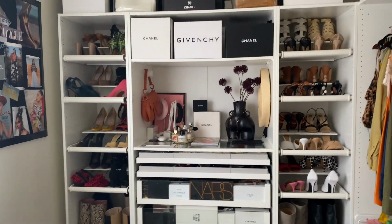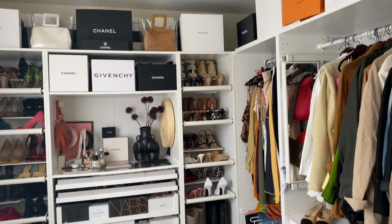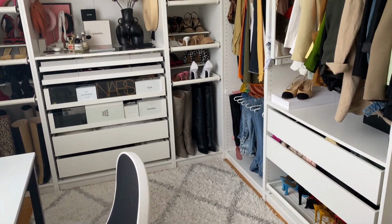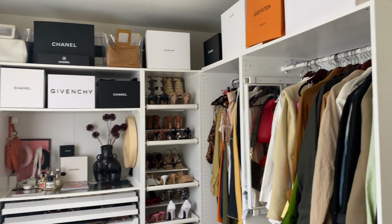Get it, CLOFFICE. I've done so many posts on this closet. I have a full video showing how I organize it. I also have a full video showing it being built and giving you all the details about it.